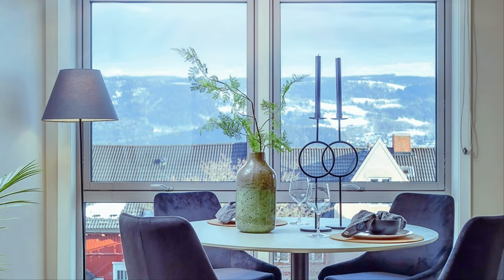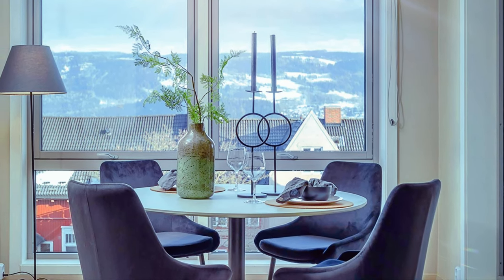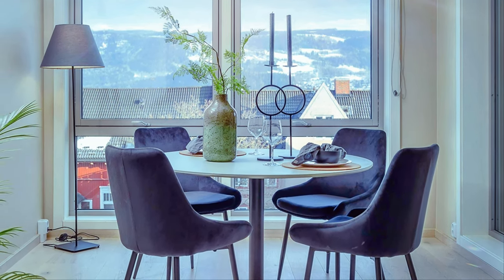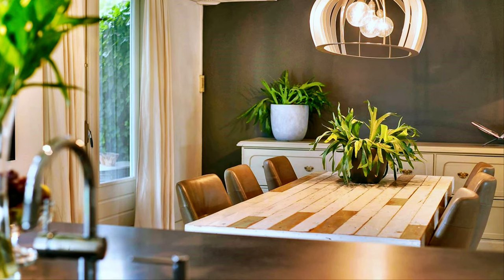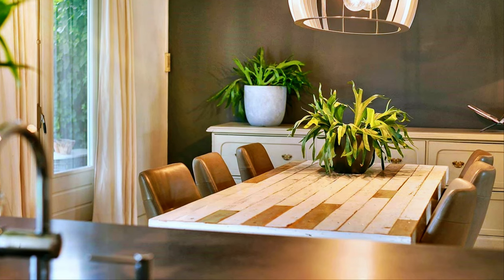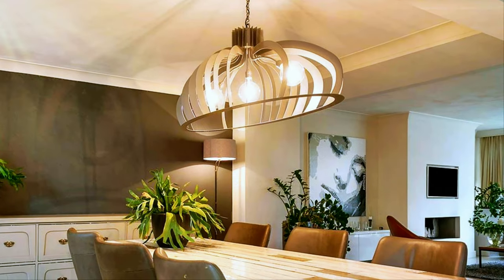A dining room in Nordic style is a perfect combination of solid craftsmanship, beautiful color palettes, bright textile and well-chosen decorative accessories. Let's see several design concepts that can help you to create your own dining room in a Scandinavian style.